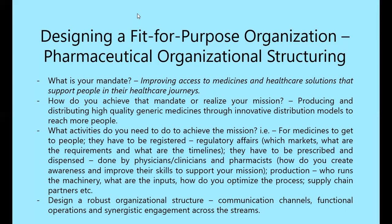When we're looking at it as a pharma organization working in the retail or community pharmacy, or even in a hospital setting, you are at the point of care. Your intervention will also be key in that particular domain. So how you achieve that mandate is specific to the business that you're doing. If you're a manufacturer, how do you achieve that mandate of improving access to medicine and healthcare solutions to support patients in their journey?